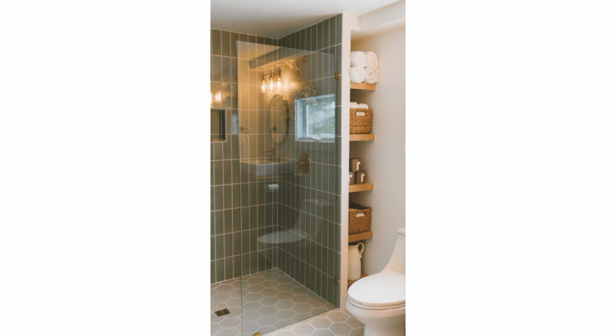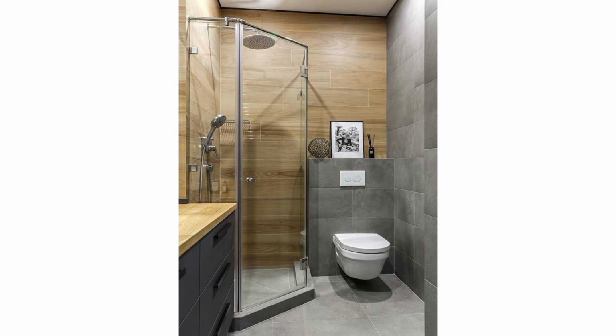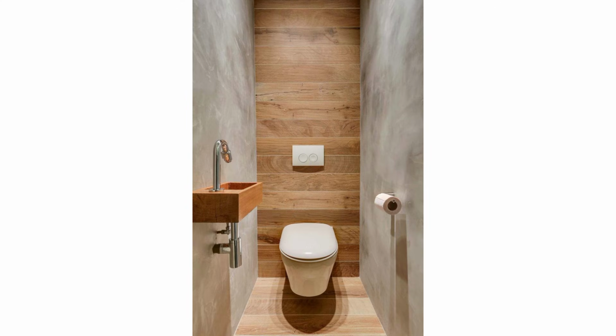Save space by installing a floating sink instead of a pedestal sink or vanity. In this bathroom, Hacker Guthrie went with a sleek black and white one for high contrast. If you ever need more storage, you can always add some underneath.